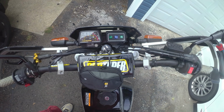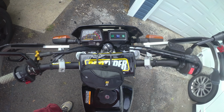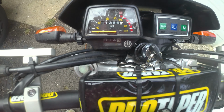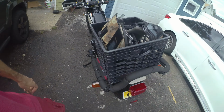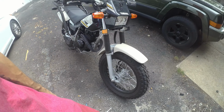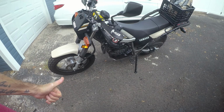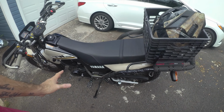It's time for an update on the 2021 TW200, where we have 1,366 miles. What do I like and dislike about the motorcycle to date? Not much I dislike about it. I'm actually really happy. It's light, it's good on gas. For me, the seat is really comfortable.